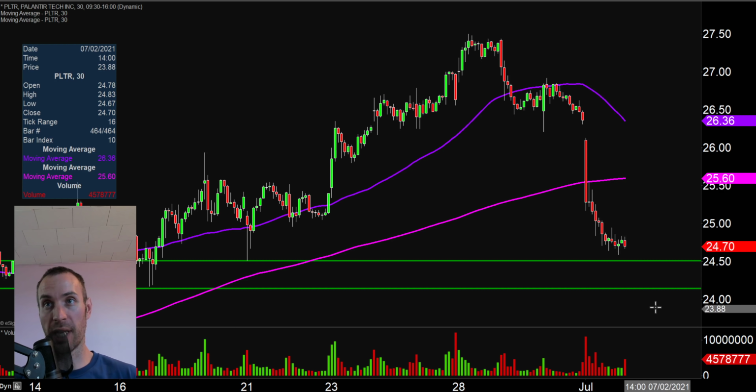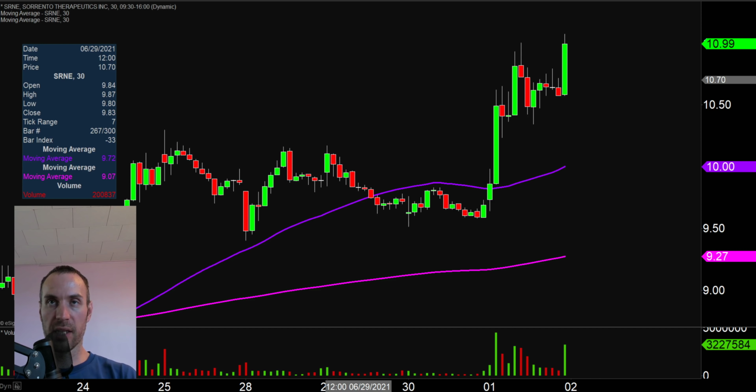Now, if the price crashes down through those, I suppose I'll probably be back to update where those next potential bounce points are. But I don't want to map out too many because as of now, the price hasn't even violated 24.50. But again, from the support side of things, 24.50, 24.15, next key levels of support. Next one here, ticker symbol SRNE.